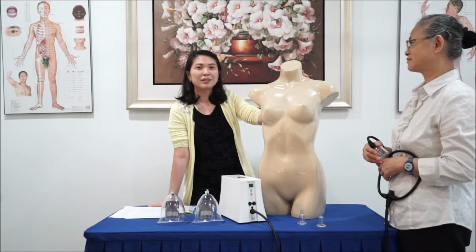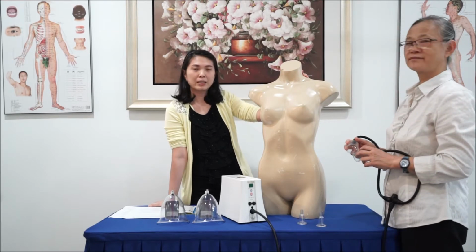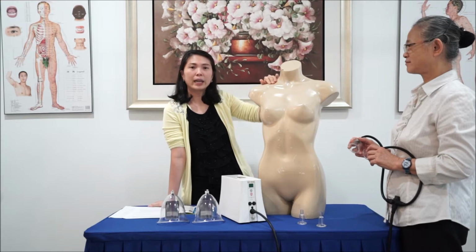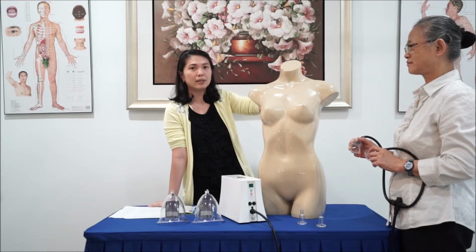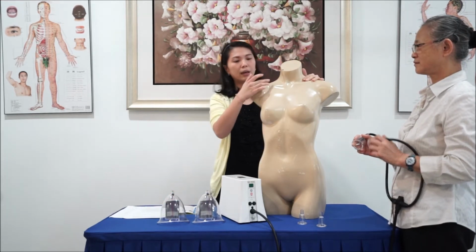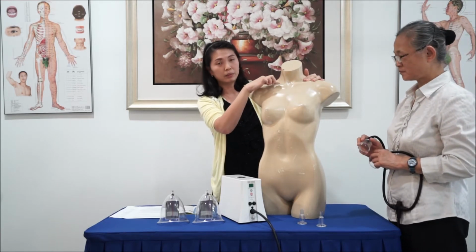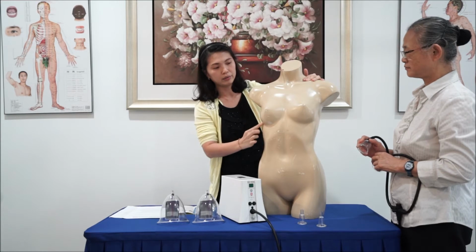Hello everyone, today we are going to talk about breast health, and strongly related to breast health is our lymphatic system. The lymphatic system is actually a network of different organs, and it also has lots of lymph nodes involved. Normally situated in our breast areas, there are a lot of lymph nodes from the collarbone to the center, all the way around the breast.